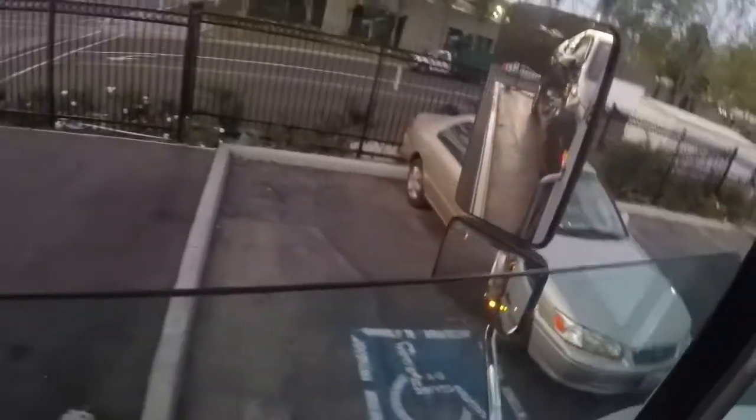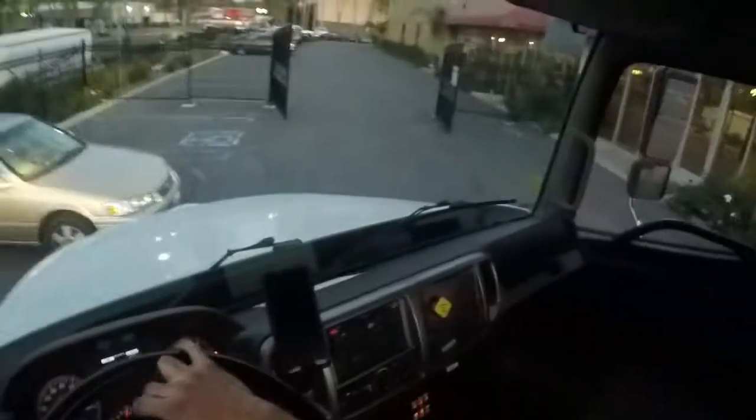I don't know why he parked his damn car here. I'm trying to make this turn here, and I can't because somebody parked a freaking car here. Oh, the hell with it, dude. I'm running that over. I'm sorry. I don't care.